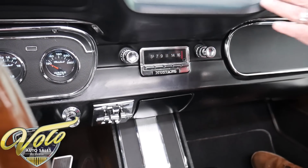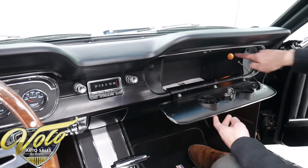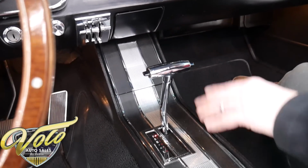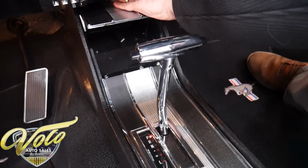Of course, the dash pad's new, the glove box door's new, and the liner, and the light works, and the whole center console, the handle, the shift indicator, all of this is new.